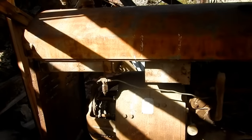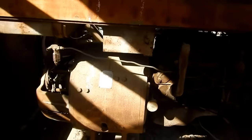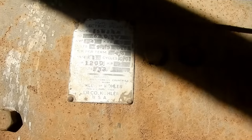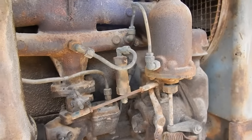So here is their generator. Another 4-cylinder engine. Kohler electric plant. 1200 RPM, 60 cycles, single phase, 115 volts, 4 kilowatts. I don't know what kind of engine it is.